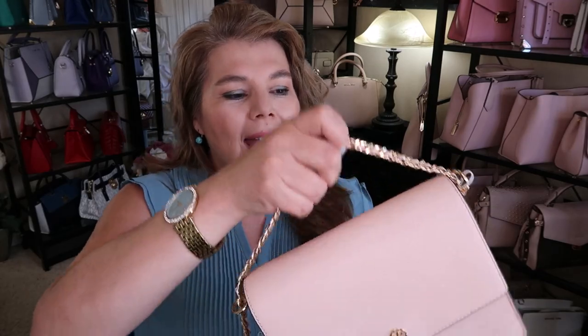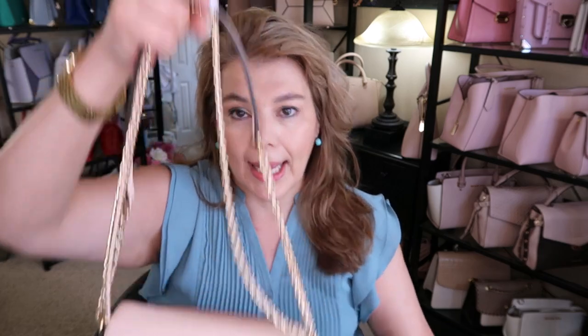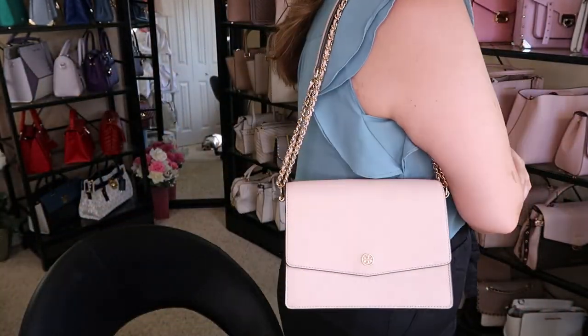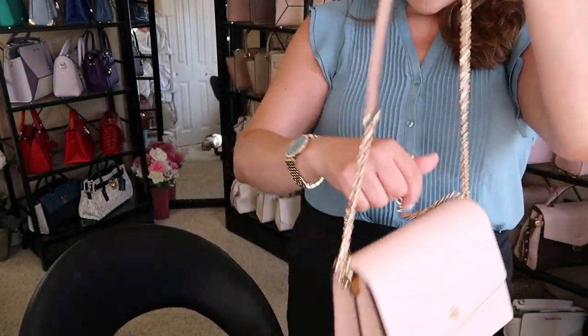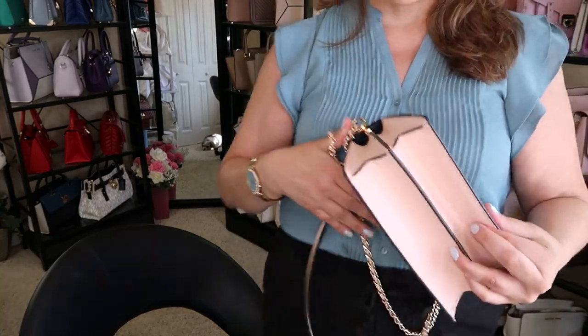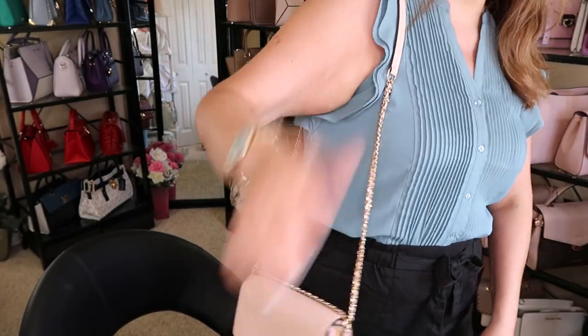It does have a back slip pocket, which you know I love. And then it has this adjustable chain shoulder bag. I'll actually give you a mod shot quickly so you can see. It's not a very big bag, but it's cute. It's adorable. And let's see. It doesn't have any feet. It's very, very structured, as you could see.